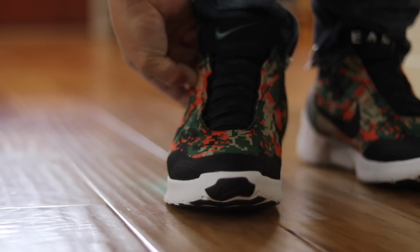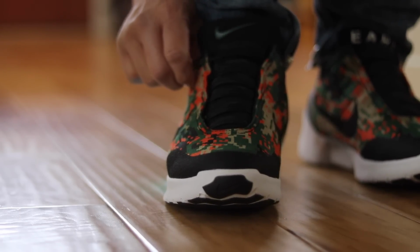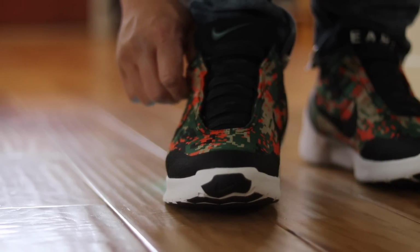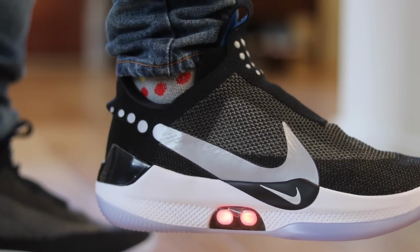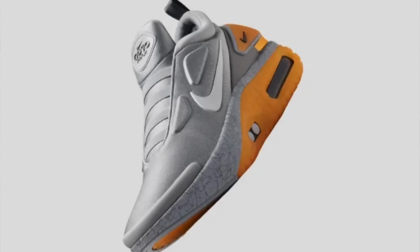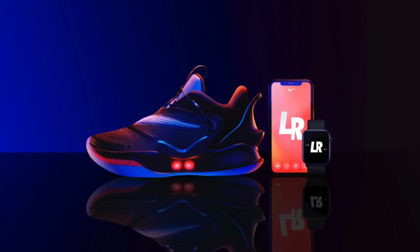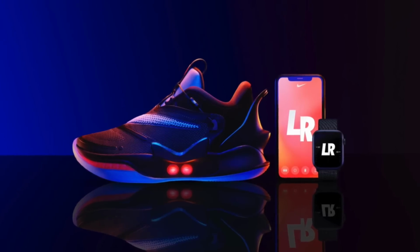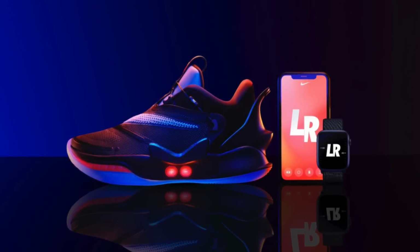At the end of the day, I still really liked what they delivered. They've actually had 4 different versions released with the Adapt technology. The first one was the Hyper Adapt 1.0. The second one was the Nike Adapt BB, the basketball version, which actually I really liked. Then the third one was the Nike Adapt Automax, followed by the Nike Adapt BB 2, or I don't know what they called it. Any which way, it's a second version of the Nike Adapt for basketball, and it's fun.